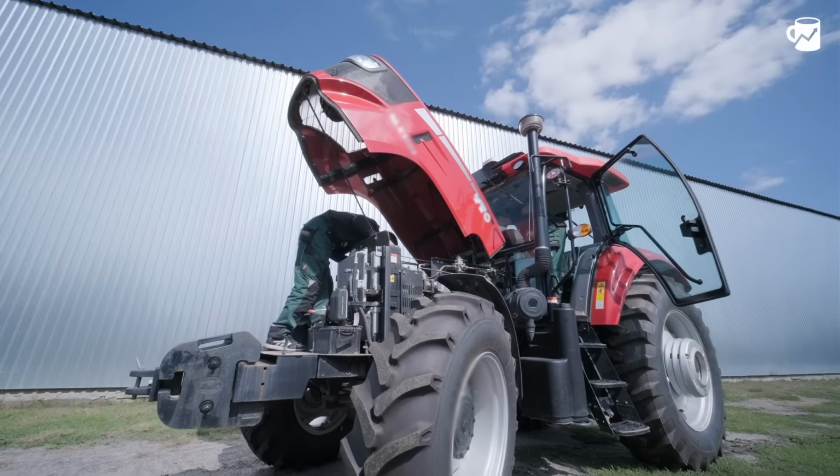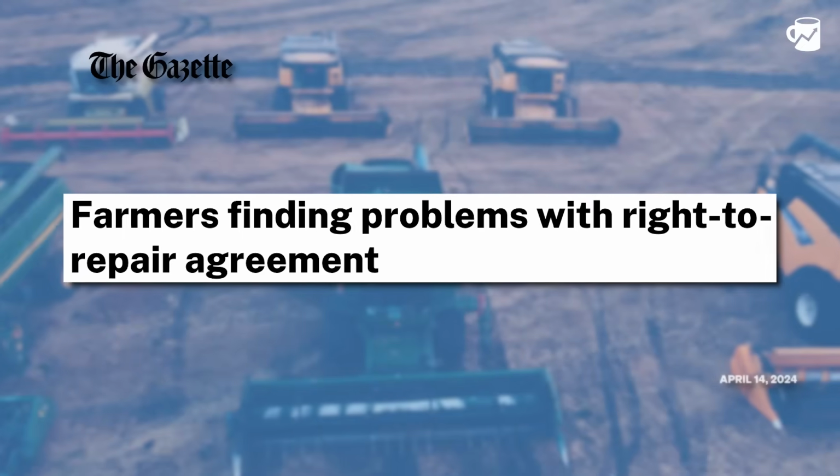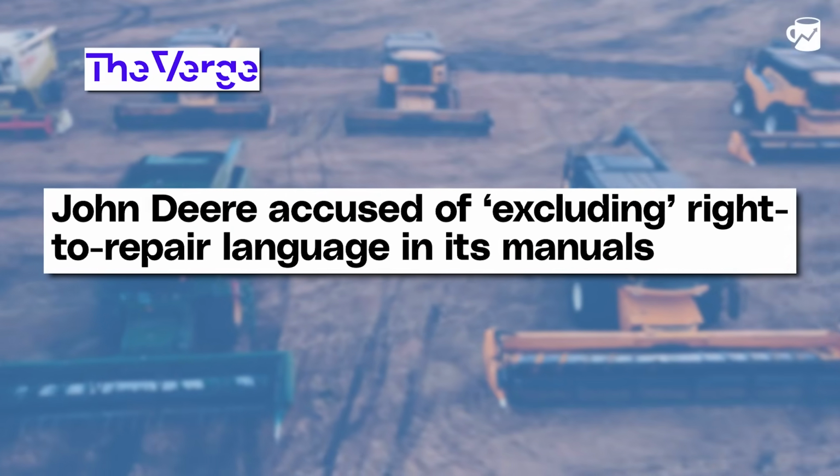They only let you do basic diagnostics or minor repairs, so when something more serious goes wrong, you're still stuck calling in an authorized dealer to fix it. And this is an ongoing negotiation. John Deere has agreed to sit down with farmers and dealers to iron out issues as they come up, and both sides have to revisit the terms at least twice a year.